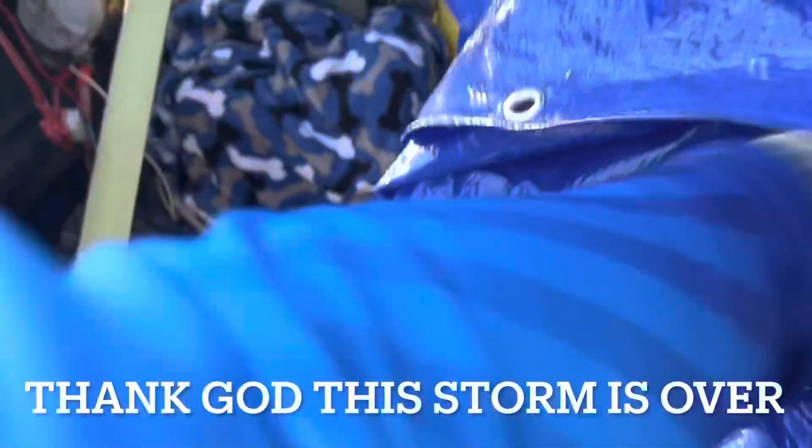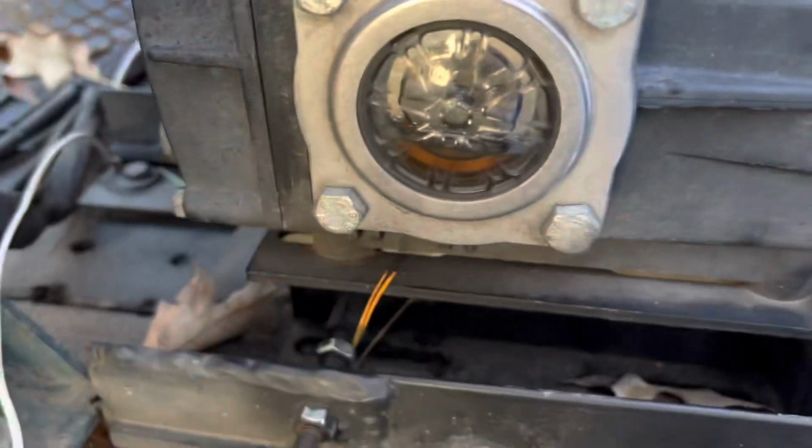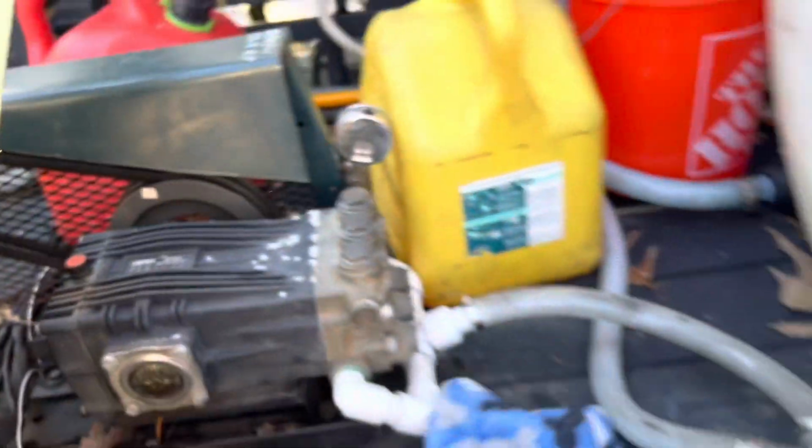Okay. Everything looks dry. Yep. Everything looks like it held up. This is what's important. Let's pull this off this pump. Looks good. So far, it's only that one reclaim system part down. Let's make our way around.